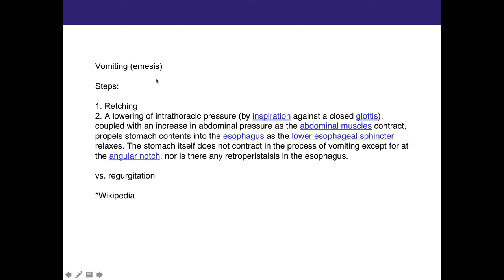Part of that case study involves vomiting. I took this right from Wikipedia, you guys, how vomiting works. The scientific name is emesis. Emesis is just a super fancy name for vomiting. And so if you take any kind of medication that's an anti-emetic, that is some kind of medication that helps you to prevent vomiting or nausea. Okay, now, just so you guys know, vomiting and regurgitation are different. A lot of people use these two terms interchangeably, and I can tell you they're actually very, very different, and I'll tell you why in just a second.